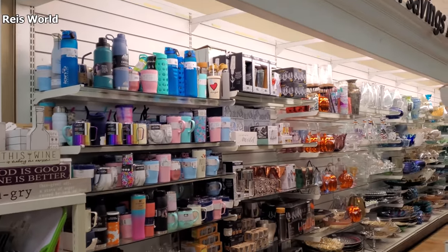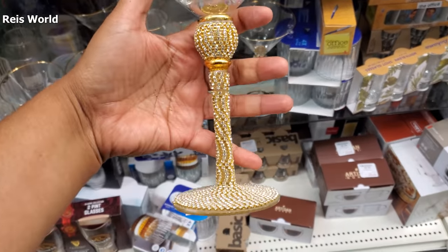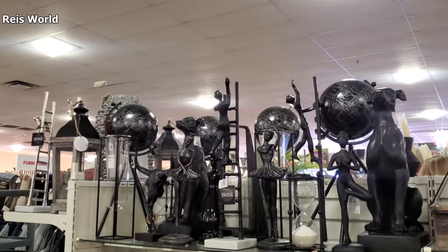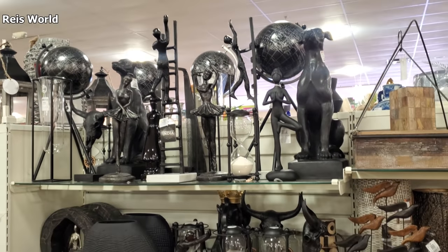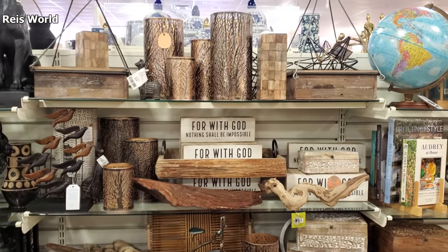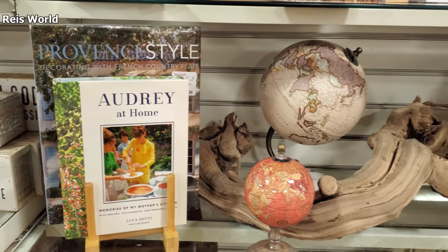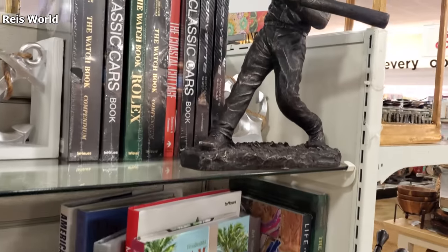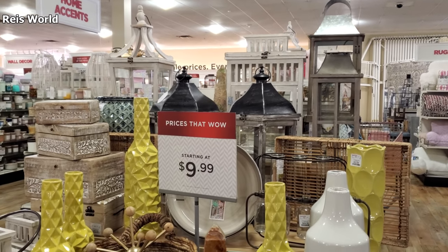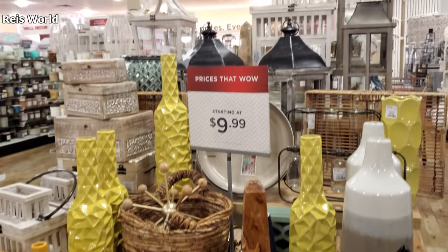Trying to make sure I'm not in nobody's way because you can't see sometimes coming out of the aisle. $7. We have the gold bling. It's a nice one too. Audrey at Home. I see that book all the time here. Sorry, I'm not able to tell you the prices on a lot of these items. It is crowded. You do have to keep moving.